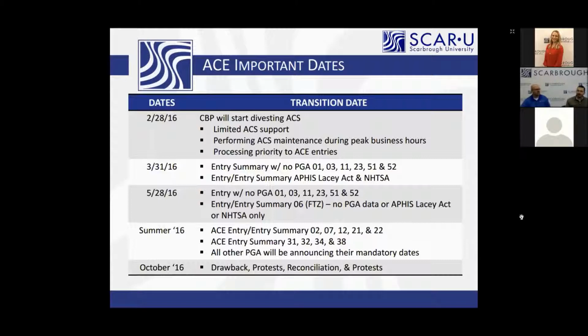Because you can file an ACE summary and an ACS cargo, and that's okay. You can't file an ACE cargo with an ACS summary. So there's only one version of that that even still works with customs. And a lot of people are just saying, yeah, I'm ready, when in fact, they're only doing half of that transaction. They're not doing the cargo side of that as well. So that's where you need to double check. That's kind of the important piece right now.